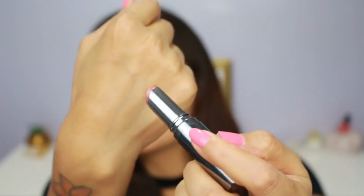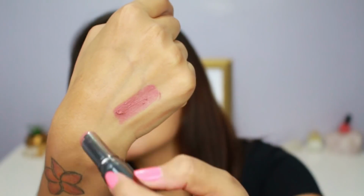I have the Juice Beauty satin lip cream in the color Blush. Oh my god, this color is so freaking beautiful. And I almost finished it. Can you guys see? That's how much I have left. It doesn't go up anymore. I would have finished it completely, but it started to smell pretty funky, so I knew it was time to toss it.